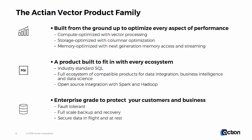Action's Vector product family is built from the ground up to improve performance. Unlike many existing in-memory databases, Vector is built to optimize performance within the CPU processor. Vector uses the advanced optimizations Intel built in their 64-bit processors for high-performance computing to improve the throughput for database workloads such as SQL. Vector is different from most relational databases in that it operates at a columnar level rather than a row at a time, allowing analytics to be performed as a stream, one column at a time.